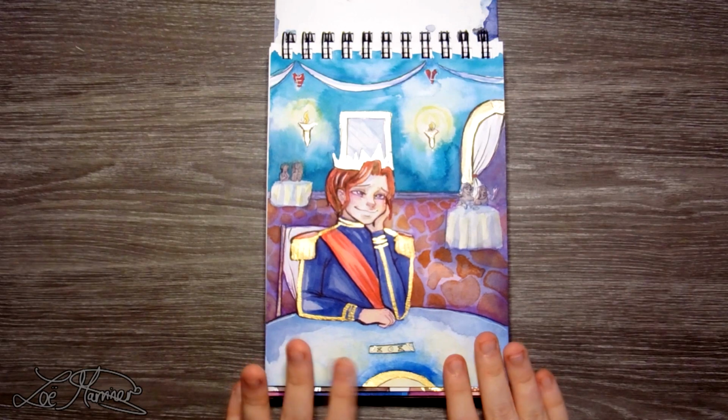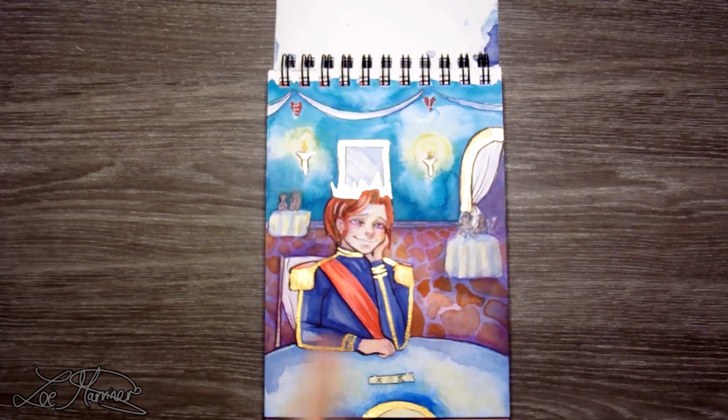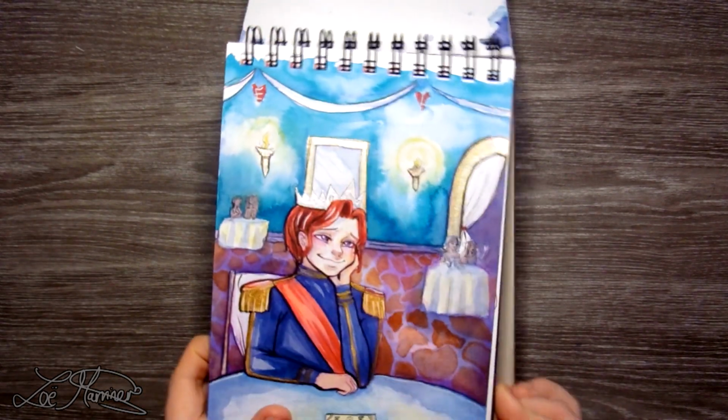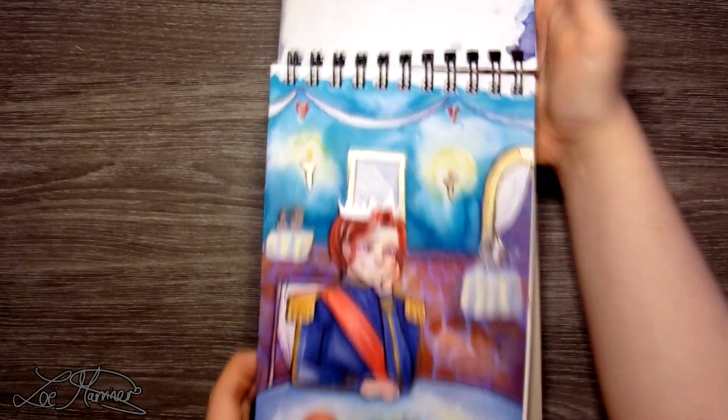Day 2 is whimsical. The king had quite the whimsical expression watching her dance. Since this takes place in Loka, I did actually reference my comic for some of the backgrounds, so yeah.